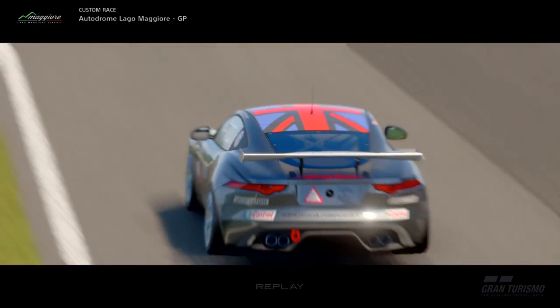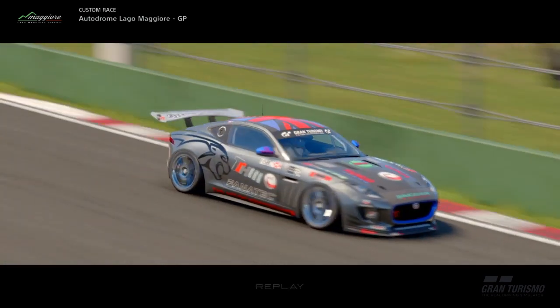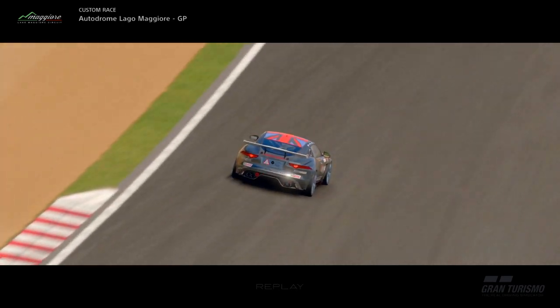As I said, this has been a very quick fire strategy guide. I hope there's been some useful information in there to help you get ahead for this race.